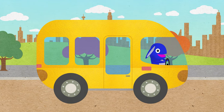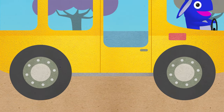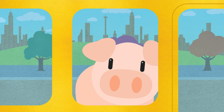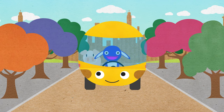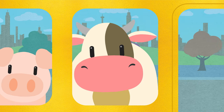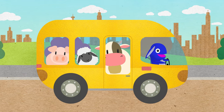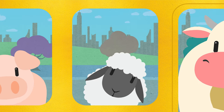The wheels on the bus go round and round, round and round, round and round. The wheels on the bus go round and round, all through the town. The pig on the bus goes oink, oink, oink. The pig on the bus goes oink, oink, oink, all through the town. The cow on the bus goes moo, moo, moo. The cow on the bus goes moo, moo, moo, all through the town. The sheep on the bus goes ba, ba, ba. The sheep on the bus goes ba, ba, ba, all through the town.